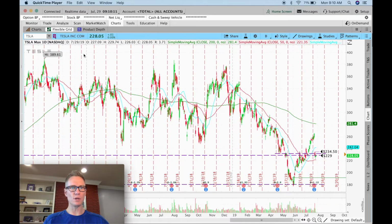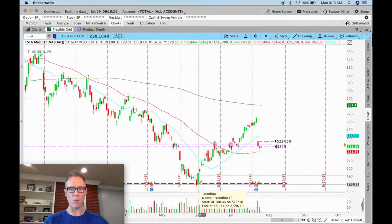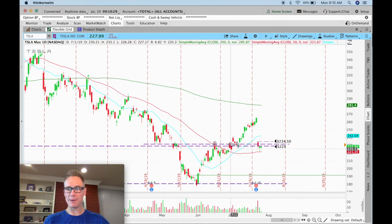So as you can see, we're looking at Tesla on the daily chart right now. And if I zoom in down here, you can see that we've had a decline. We touched down here at that 180 level, right in that area, which was a historical support level from before. It started to push back up, and then once we got right here, we're working our way back towards that 180-day, 200-day simple moving average.